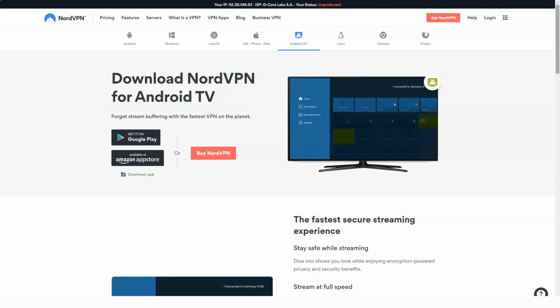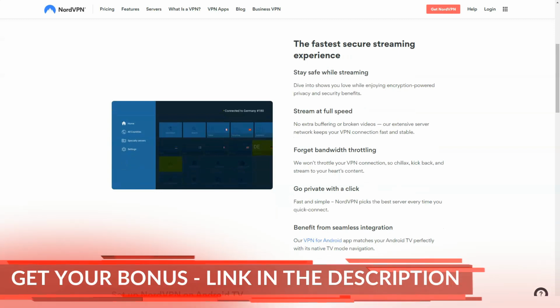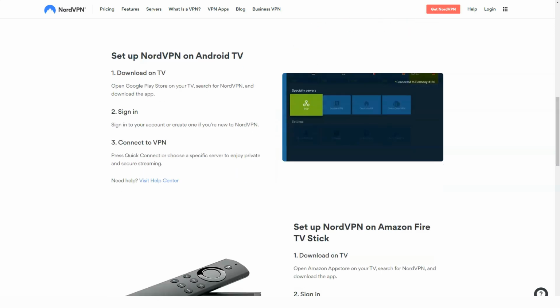NordVPN's privacy policy states that the company does not log connection timestamps, session information, bandwidth used, traffic logs, IP addresses, or other details. Instead, NordVPN saves the username and time of the last session, but only for 15 minutes after disconnecting from the VPN. It's good.